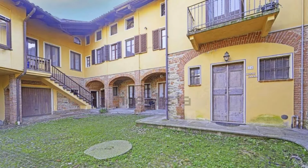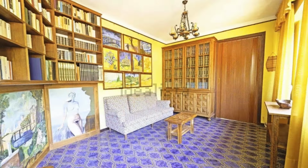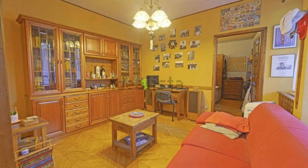Today's house we love is one of the most amazing and best value homes we've come across in a long time. If you've been looking for a home with a real wow factor, this might be the one. It's located in the region of Piedmont in the village of Mongrando, within walking distance of shops and restaurants.